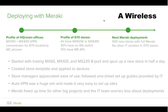And as you can see on the slide here, we are doing another 500 stores that we acquired in the middle of last year. Meraki was gracious enough to drop ship every device to the proper location, and we got a list of the serial numbers to claim and set them up. And now we're just waiting for remote hands to get there. And at that point, we'll just be up and running. So it's a very seamless, quick, and few touches kind of deployment.